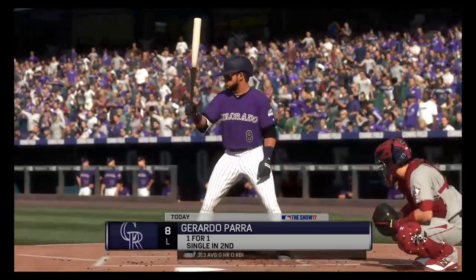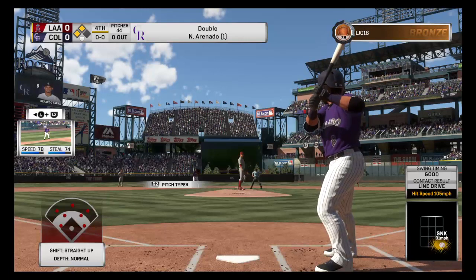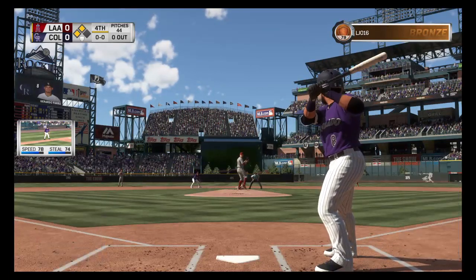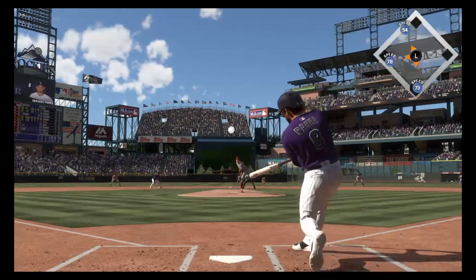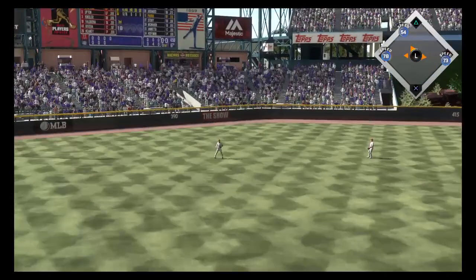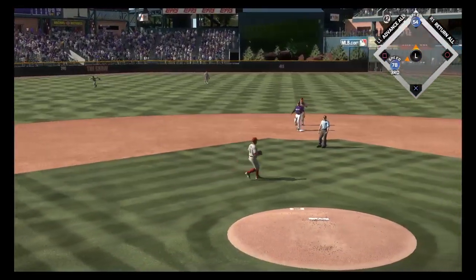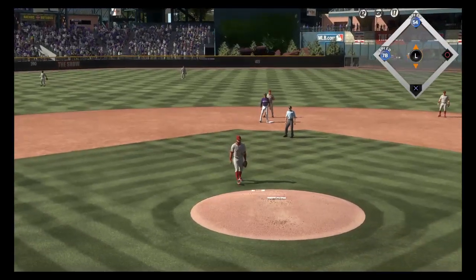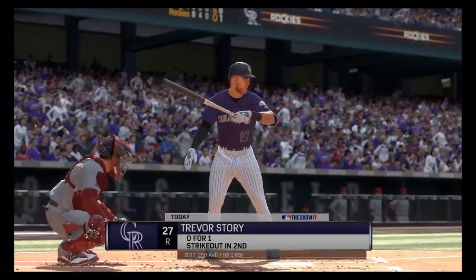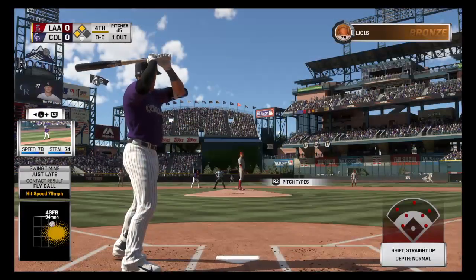Digging in, Gerardo Parra, a base hit in his first trip. Lifted the other way out to left center. Upton's under it. He's got it, 1 away. And he might have thought about it at third, but with 1 away, decides not to risk it. Now at the plate, Trevor Story. He was a strikeout victim in his first try.